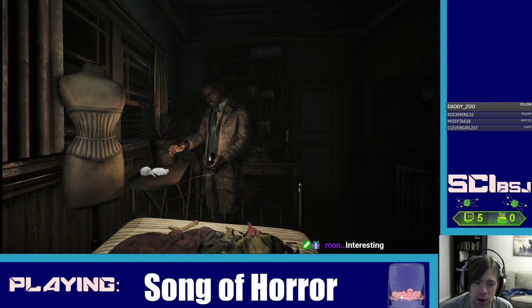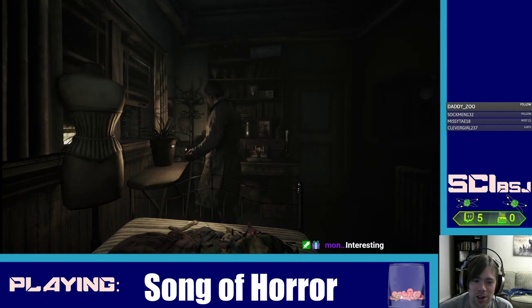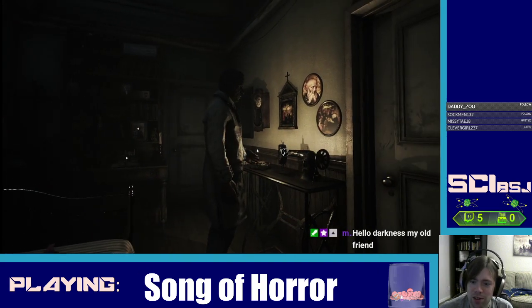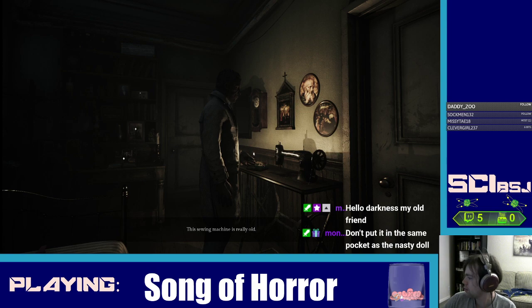Ooh, a creepy doll. Yes, why don't I? Orange ragdoll. Ragdoll with short ponytail. Rosy cheeks, huh? Wrinkled clothes covered in dust. Man, things get dusty here fast. The sewing machine is really old. Alright, yes. Yeah, that. Yep, definitely.